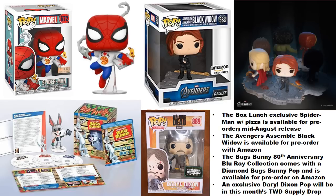Also with Amazon, they do have a Bugs Bunny 80th anniversary Blu-ray collection that does come along with a diamond Bugs Bunny, and he's actually rocking a suit there. So if you're interested in that, again, you can check for that with Amazon to get a pre-order in. The price is a little bit hefty. I don't know how much content comes on the disc, but again, you can check with Amazon and see if you're interested in that.